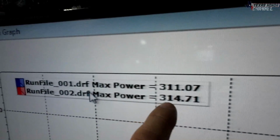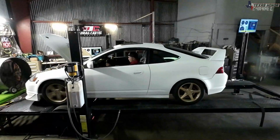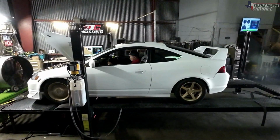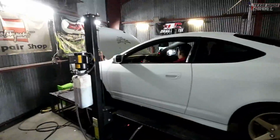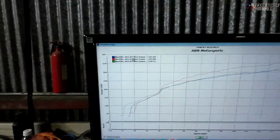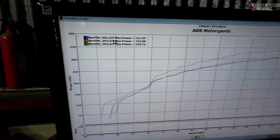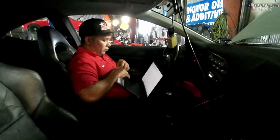Second run, 314. Just working out the adjustments. Alright, that third run is 353. Definitely making more power now that the boost is up a little bit higher. So we'll see what the boost level's at. What's the boost level at? 8 pounds. 8 pounds. Alright.